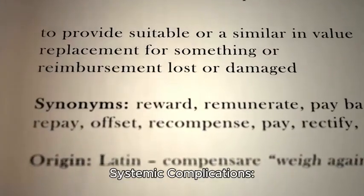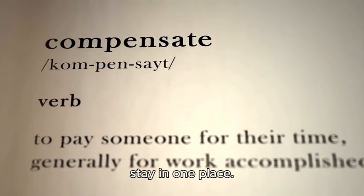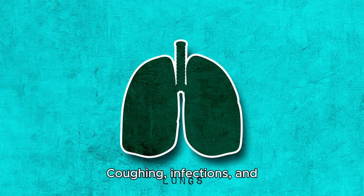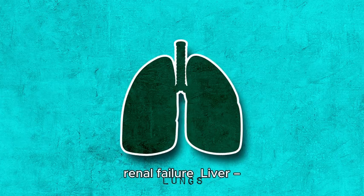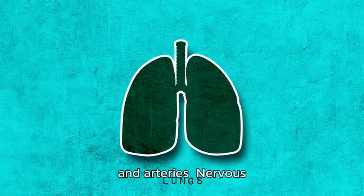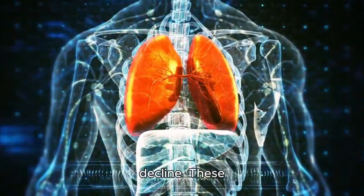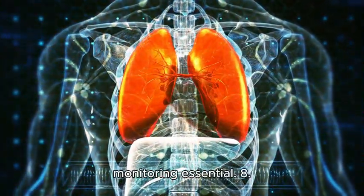7. Systemic complications, whole body involvement. Sjögren's doesn't always stay in one place. It can affect lungs, coughing, infections, and scarring; kidneys, interstitial nephritis or renal failure; liver, inflammation or cirrhosis; blood vessels, vasculitis, a serious inflammation of the veins and arteries; nervous system, peripheral neuropathy or cognitive decline. These complications make early diagnosis and regular monitoring essential.